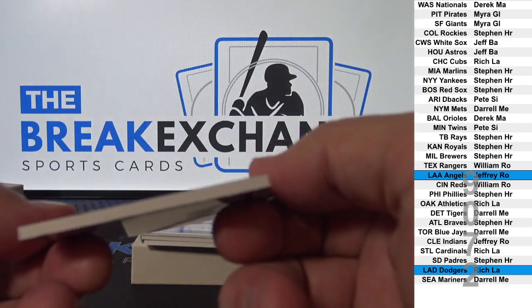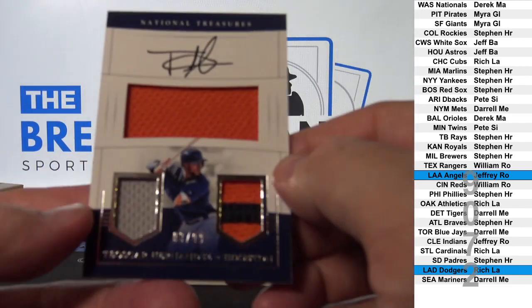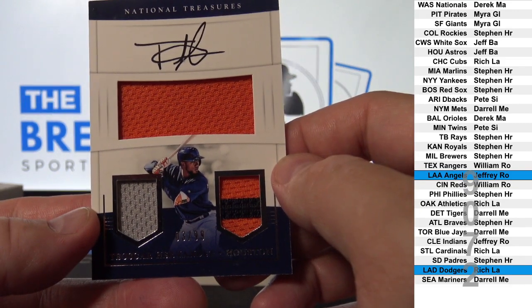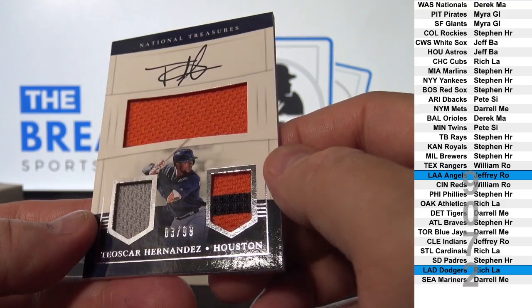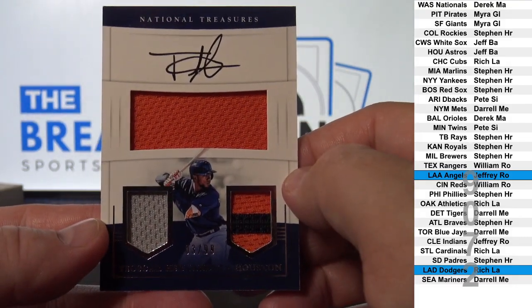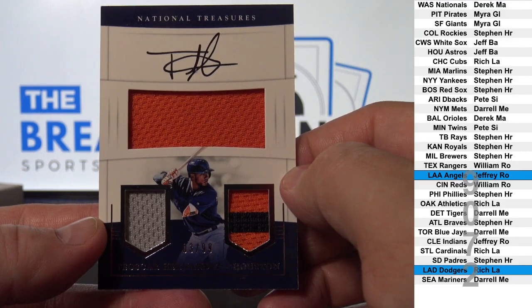Triple relic to 99, Teoscar Hernandez. Houston, Jeff, B.A.